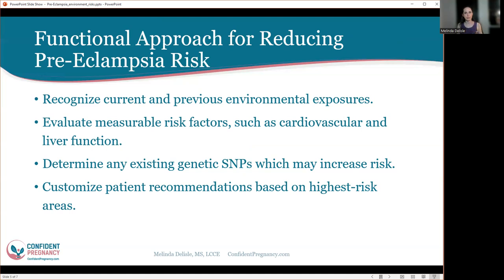With your doctor, you want to evaluate measurable risk factors. Okay. Functional health practitioners, your obstetrician or midwife, you can measure and look at certain things like, how is your liver functioning? How is the cardiovascular function? Is homocysteine high? Is the CRP high? Are there measures of inflammation? There are things we can actually measure using blood work to look at, are there problems or indicators that there might be a problem because the body is starting not to work so well in those areas. Okay, that's something that we want to be aware of.